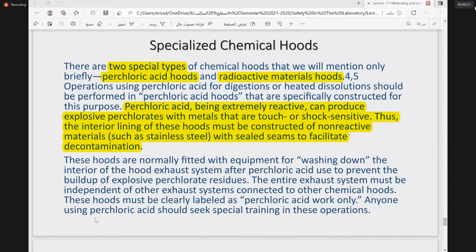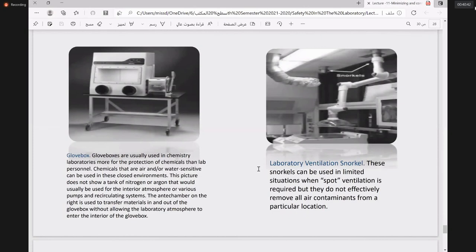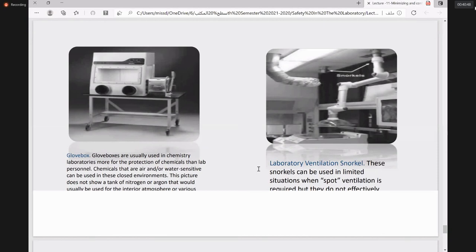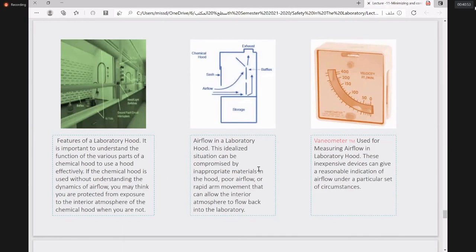Anyone using perchloric acid should seek special training in this operation. The way of using this fume hood must be trained by professional personnel. So this is about the chemical hood, how it works, the kinds and types.